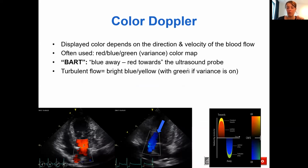A setting that is often used is the variance setting, where you add green and the turbulent flow is shown in green. So here we have a left apical view with the color Doppler. The flow is coming towards us. So this is the blood that is coming out of the left atrium towards the left ventricle. This is red. Here we have the blood that is going away out of the left ventricle, away from the probe, into the aorta. Our probe is always here. So this is coming towards and this is going away.